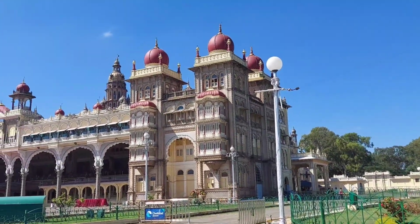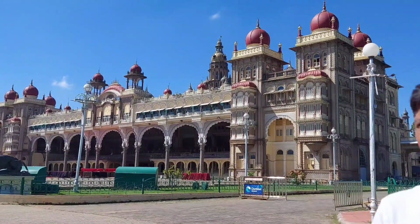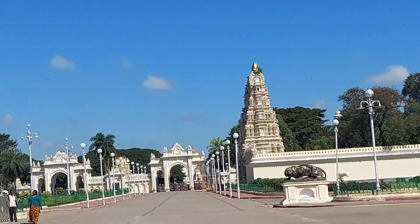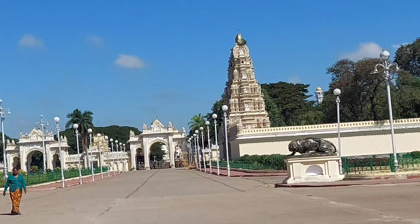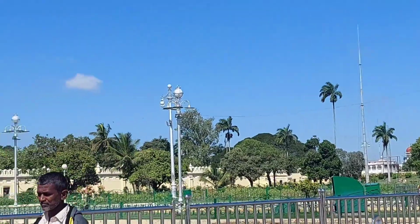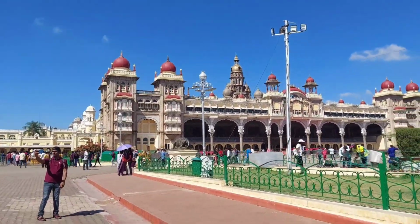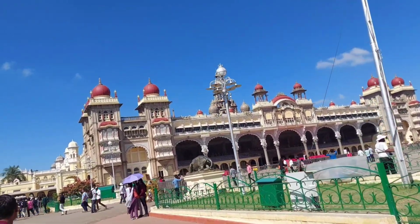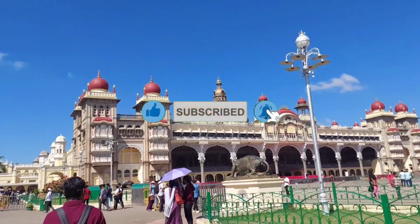The main entrance gate of this palace is closed. Here are a total of 5 entrance gates, but you can enter from only the north and south gate. In front of this palace, there are 2 temples in the corners. The palace is built in Indo-Saracenic style with a touch of Hindu, Mughal, Rajasthani and Gothic architecture. The dome is made of dark pink marble and the palace was constructed between 1897 and 1912.